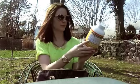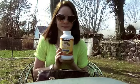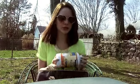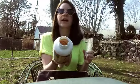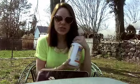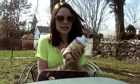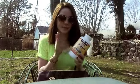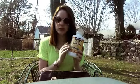The next thing in my purse is fish oil pills. You might need to stock up on these and keep them in your purse. As you can hear, I don't really take them that often, but it's always good to have them in your purse just in case. What kind of vitamin is this? Omega-3. You might need some of that in your diet. It's always good to keep in your purse.